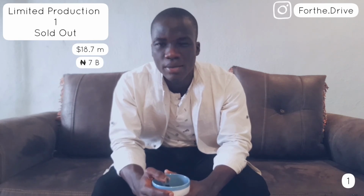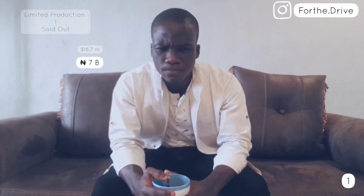and this car cost about $18.7 million. That rounds up to about 7 billion naira. Just one will ever be made, and it makes no sense. Like, no sense at all.